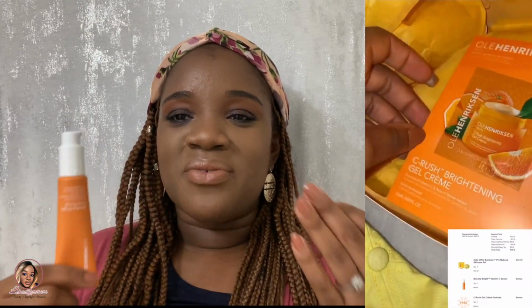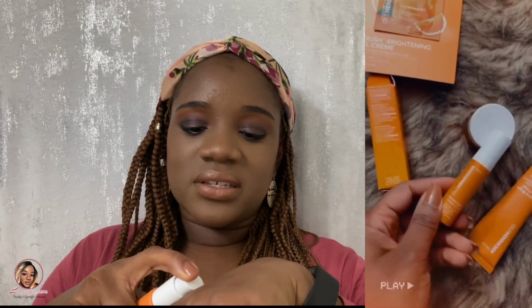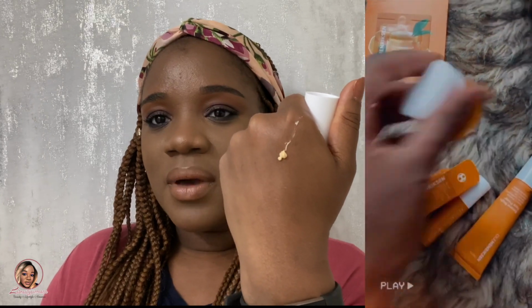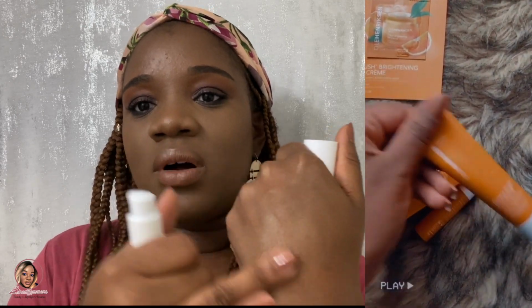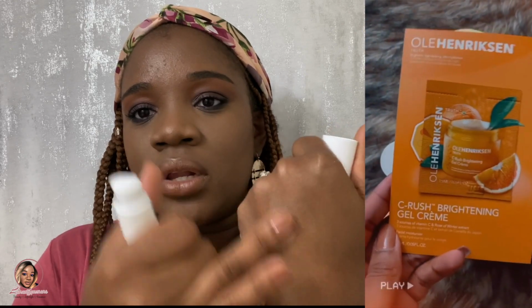Now when I come back and review the whole set later, if things change, I will let you know. But I like this because it's a primer and a skincare product at the same time, so it gives you the best of both worlds. So there you go. I'm just gonna swatch it for you guys here so you can see that yellow color I was talking about. And then when you blend it, if you see how there's still some color, you have to keep going very well. Take your time, and then it gives you a healthy JLo glow, aka glass skin.